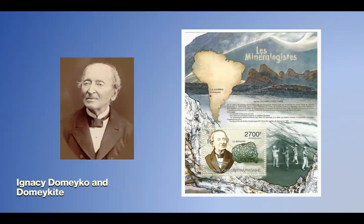Personalities can also add value and interest to mineral stamps. This is Ignacy Domeyko, and he appeared on a souvenir sheet of famous mineralogists from the Central African Republic, a country which, despite being a prolific issuer of philatelic wallpaper, also has copper mines. He was a mineralogist who fled to Chile in the 1830s after partaking in the November uprising against the Russian Empire in the Grand Duchy of Lithuania. And as such, he's celebrated as a famous son of Poland or Lithuania or Belarus.